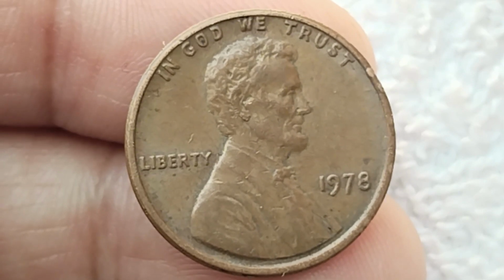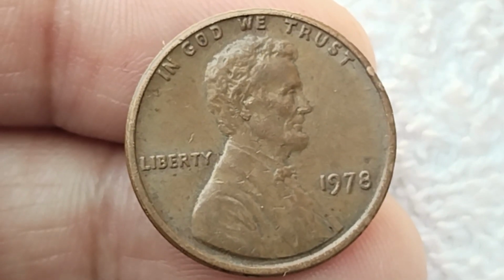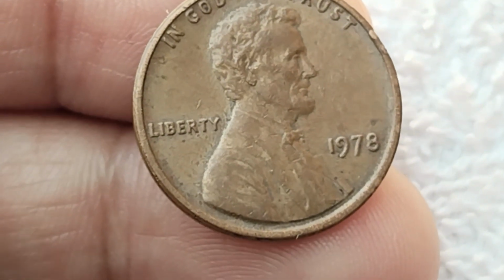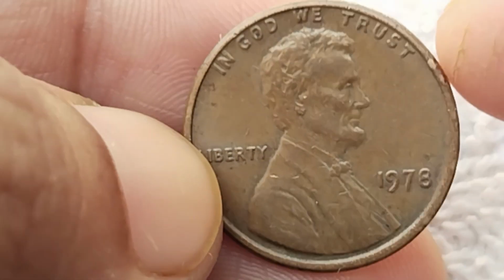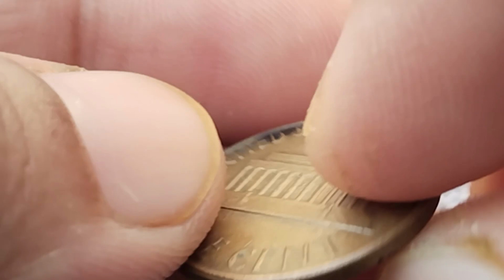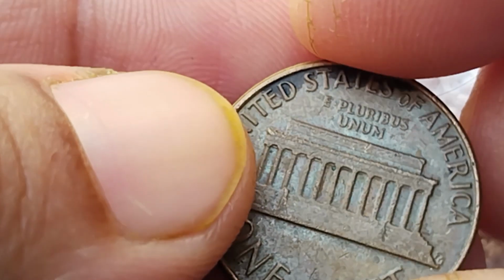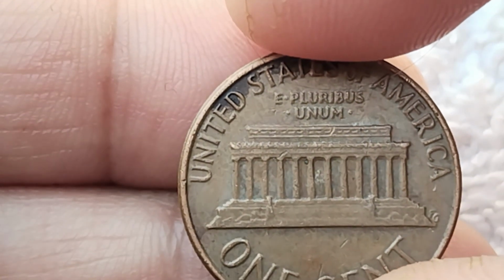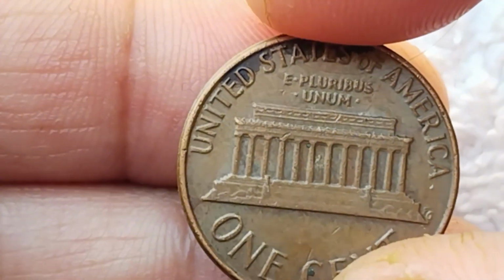If your penny is in pristine condition, consider getting it professionally graded. Coins graded by organizations like PCGS or NGC hold more weight in the market. Place the penny on a coin scale to verify its weight. The standard weight is around 3.11 grams, but if your penny deviates significantly from this, it could be struck on a different planchet, making it a rare find.